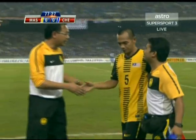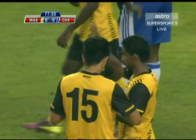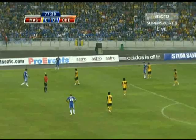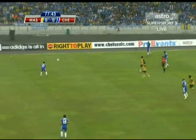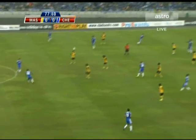And he gets a great reception. He's been fantastic at the back for the Malaysian side. In the first half, he spoiled a lot of the efforts from Torres, and in the second half has closed down the two men up front, Nicholas Anelka and Didier Drogba. Done a great job for the home side. Can Chelsea get something in the last 13 minutes?